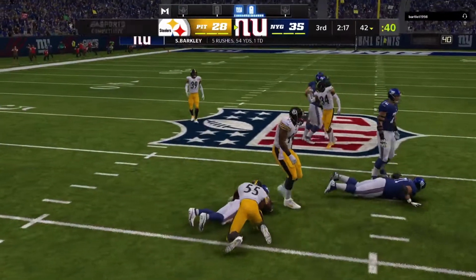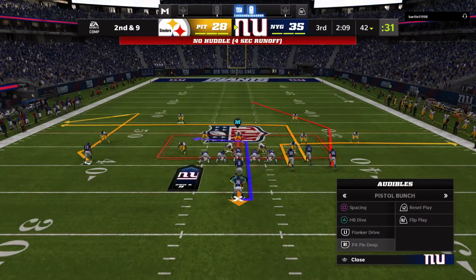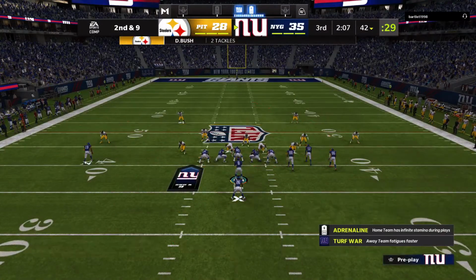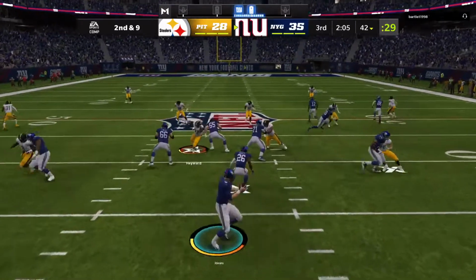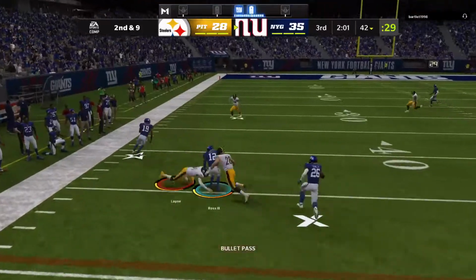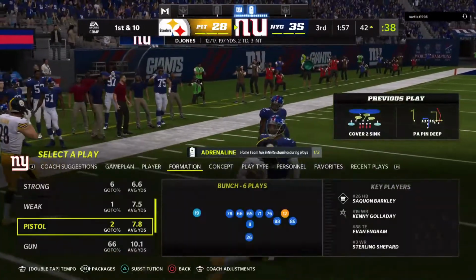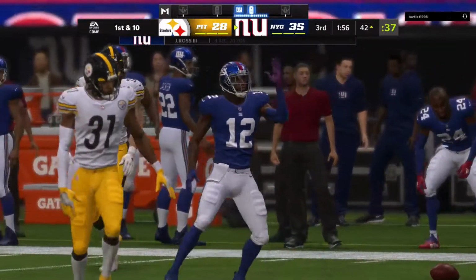On 1st down, nothing opening up really on the running play. Give him maybe a yard, and it'll be 2nd down. Jones fakes the give to Barkley. Got a man open, it's Ross. And they're going to have themselves another 1st down as the tackle's made at the Steelers' 42.